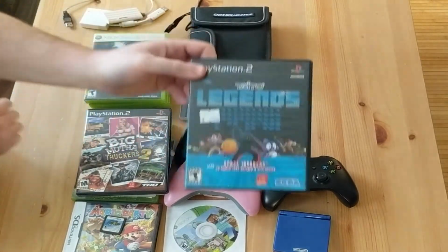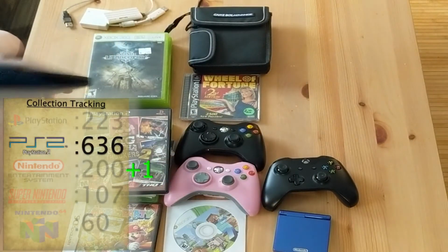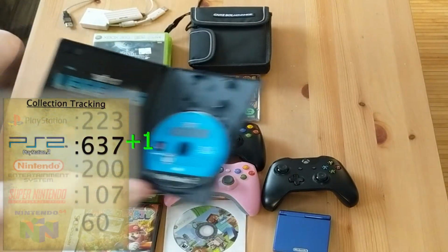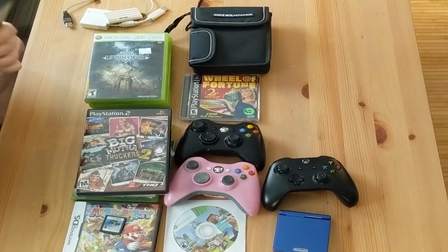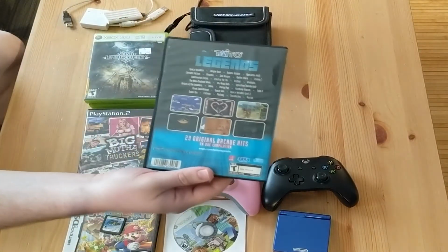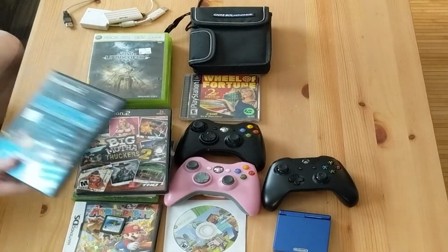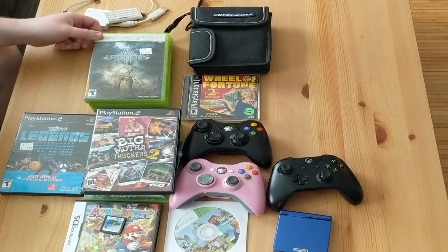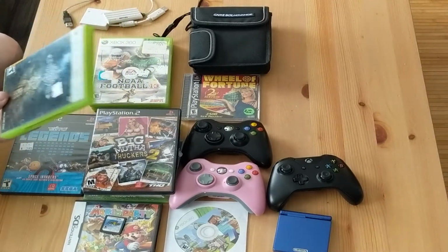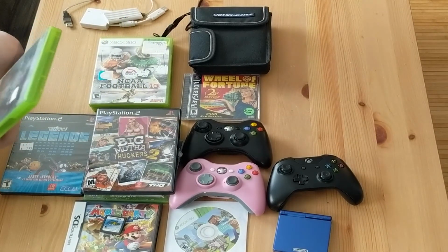The first one was Taito Legends. It was $6, but I didn't have it, so that's another one for the collection. Pretty happy about that. Don't know if it's worth too much more than that, but once again, it does not matter. It's for the collection. And $6 is an okay price. I was feeling generous from what I found.